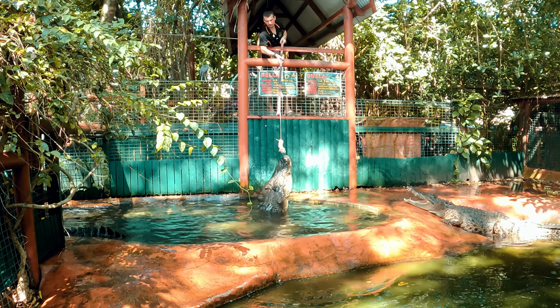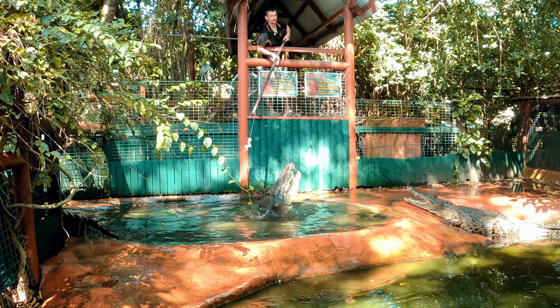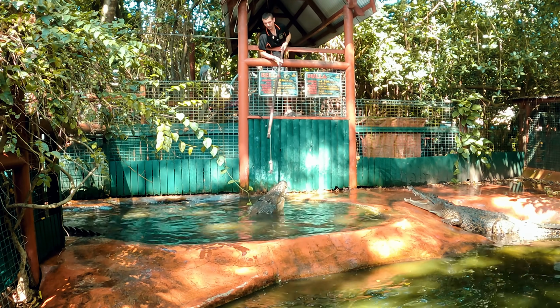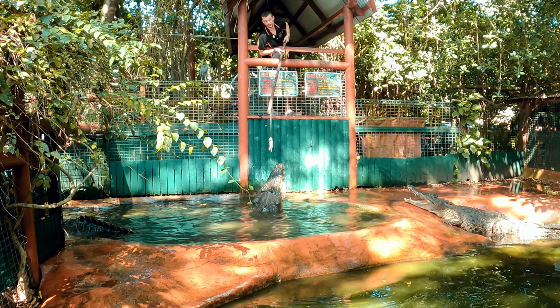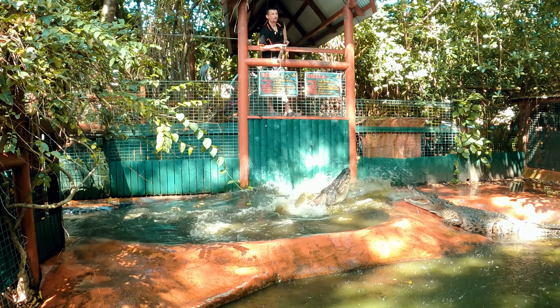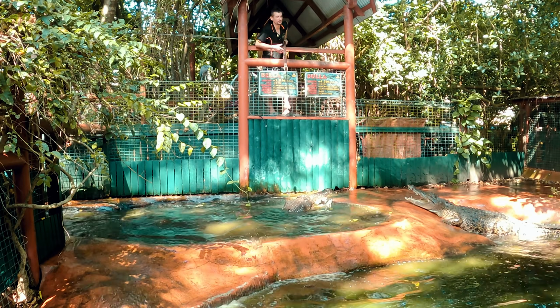Now guys, crocodiles do have the strongest bite force of any animal on Earth. A croc of this size, you'd be looking at a bite force somewhere about 2 tons per square inch of jaw pressure. The next closest rival to that in the wild would be a great white shark, and they're biting down at around about 1.5 tons. Us humans, we bite down at a whopping 160 pounds per square inch of jaw pressure.